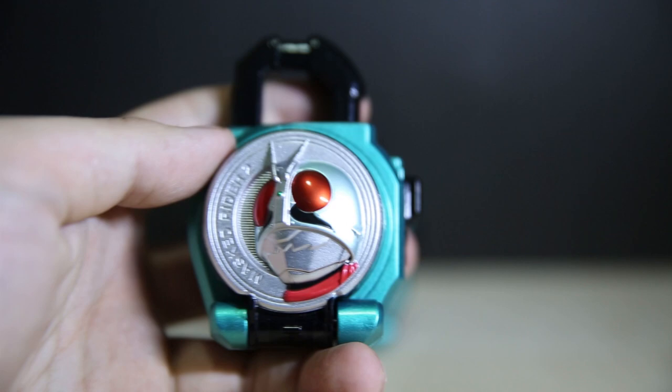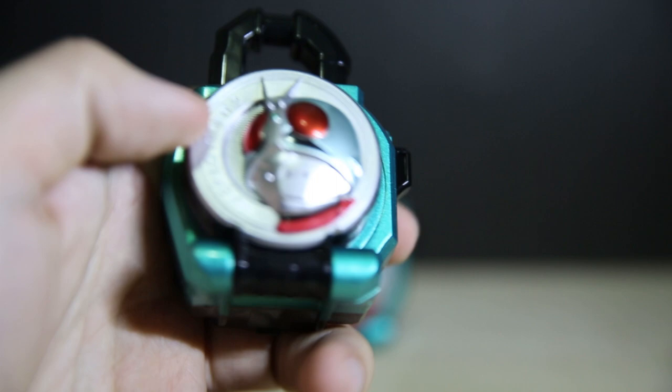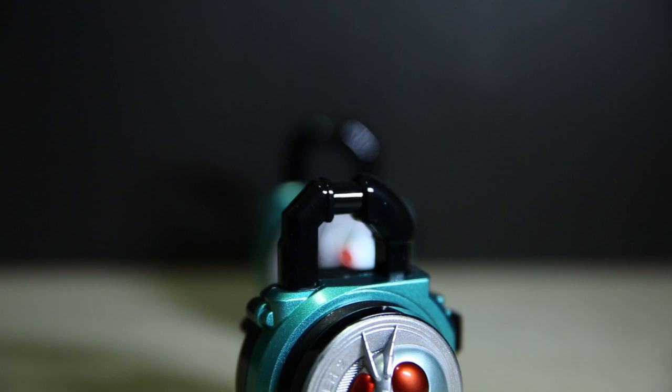We have Nigo, which is pretty much the exact same LockSeed, but just different colors. There's black here, which is a solid black, so he doesn't have a transparent color. And of course, it says Mass Rider 2 here. Also, does the other one say Mass Rider? Yep, the candy toy too. Everything says Mass Rider.